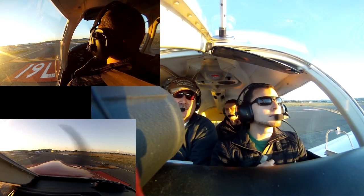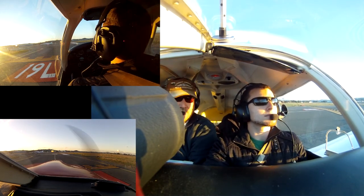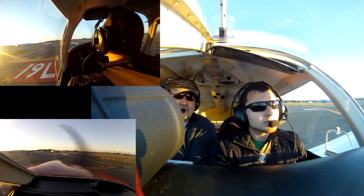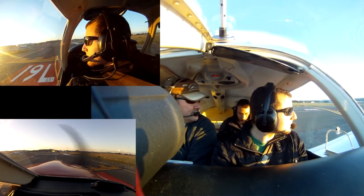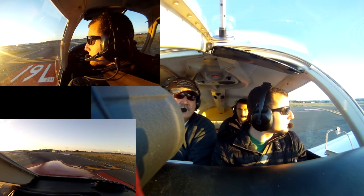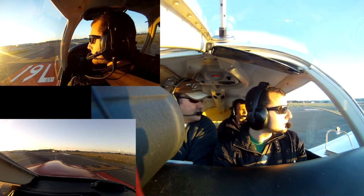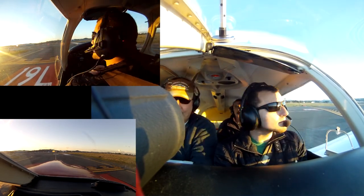Cherokee 755 Echo, left downwind departure approved, runway 19 left, clear for takeoff. Clear for takeoff, 19 left, Cherokee 755 Echo. Cherokee 09 X-ray, runway 19 left, line up and wait. Line up and wait, 19 left, 09 X-ray.